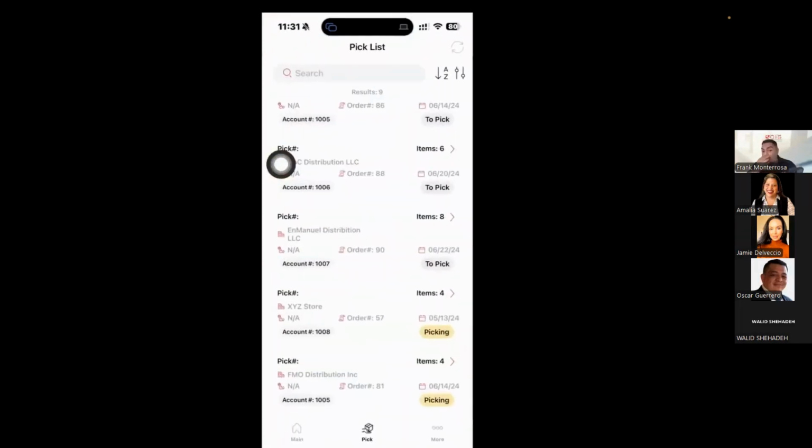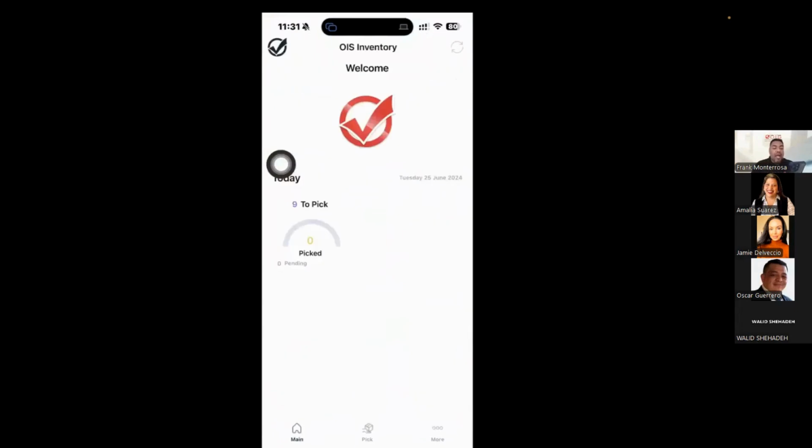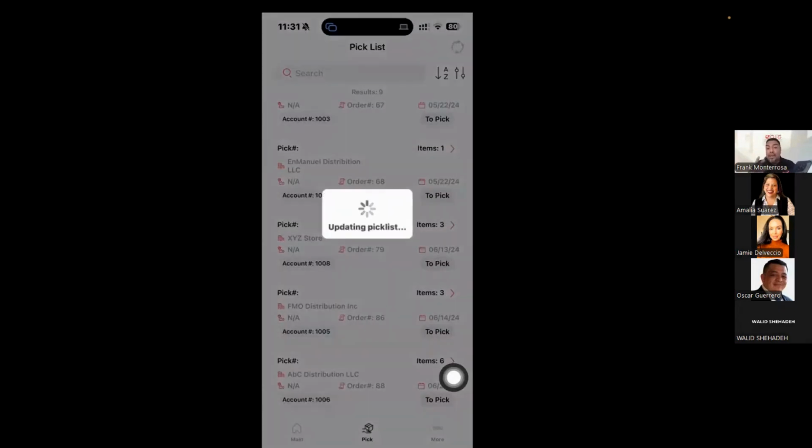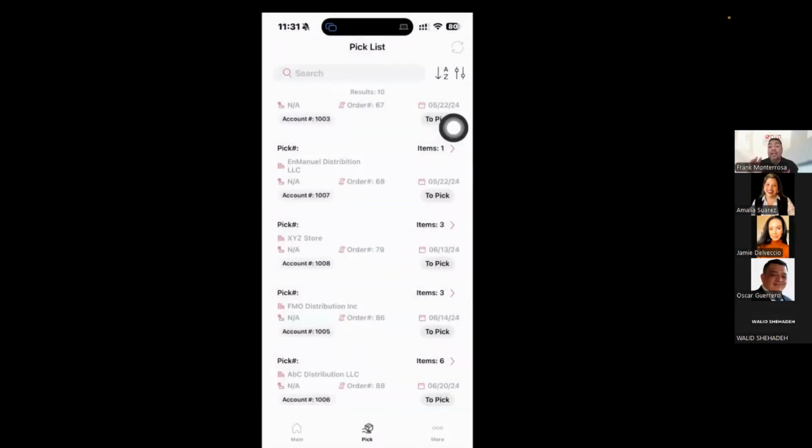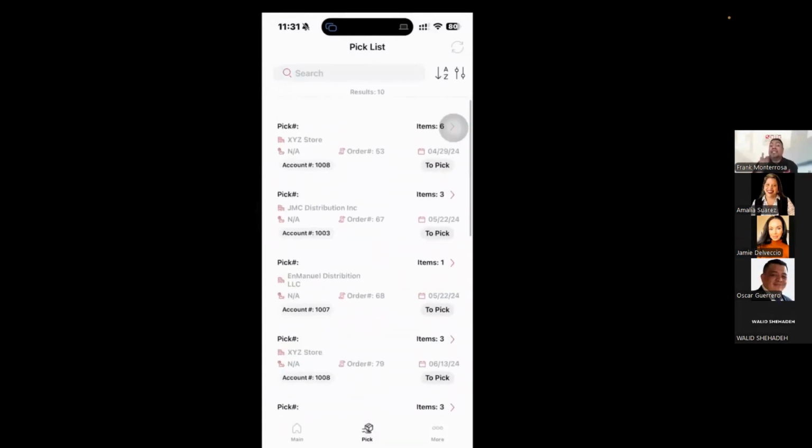Once I open the OIS inventory app, this is what's gonna happen. You're gonna come right here where it says pick, right? Once you click on pick, you don't have to do anything. Automatically, you've got to have an internet connection, right? So if you notice, it's synchronizing whatever transaction that you have created and assigned to the picker.